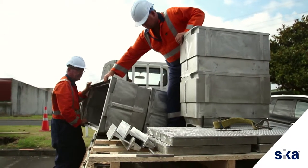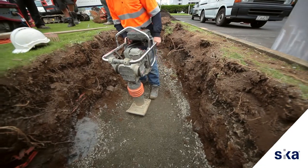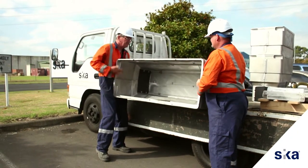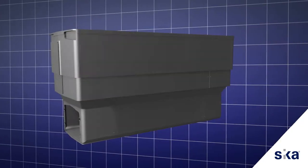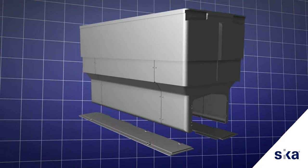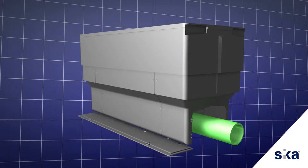The VH range now features internal stacking for improved logistics, with the relatively light weight of aluminium allowing them to be transported on light commercial vehicles and handled by only two men. New design features like the narrow footprint, quick cam clamping, and a split base have been incorporated to make the chamber easier to install around existing surfaces.